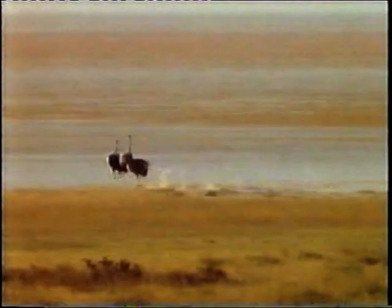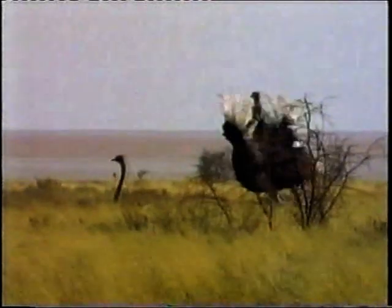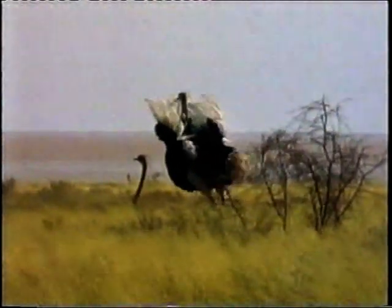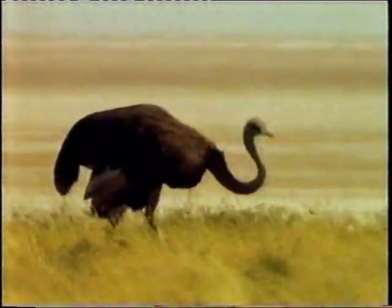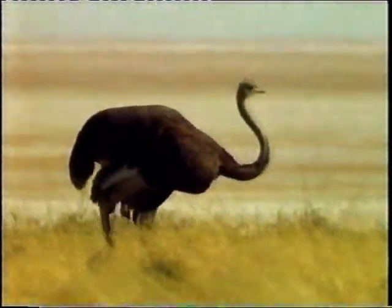This mating duel, taking place out on the Etosha Pan, is the real thing, with one cock chasing off another. The female will pair with whichever bird wins. A courting male ostrich booms and performs a strange ballet-like routine. There's often another hen watching and waiting nearby.